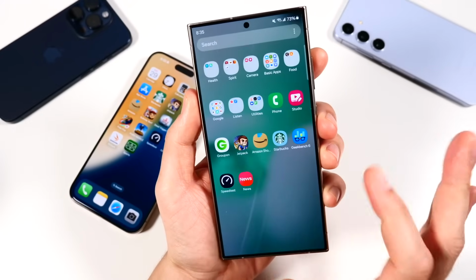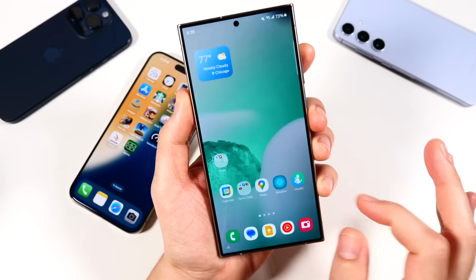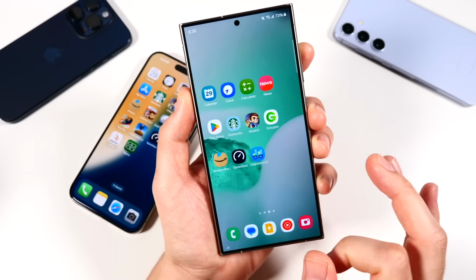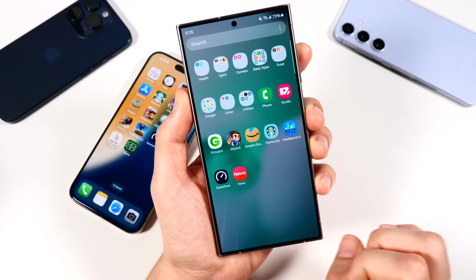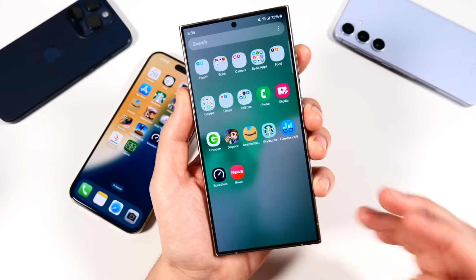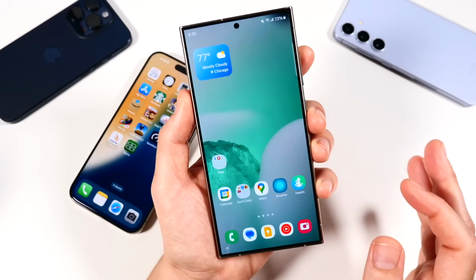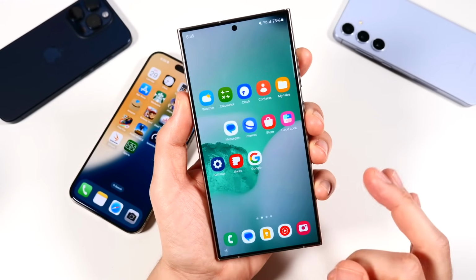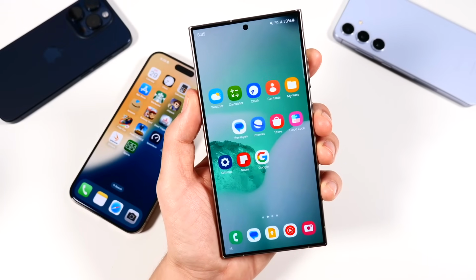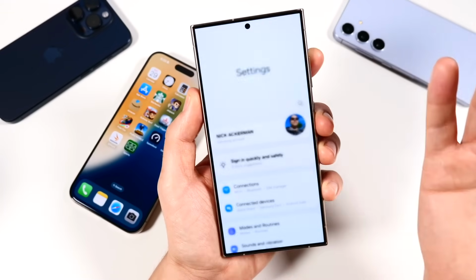The Samsung Galaxy S24 Ultra, though, this phone right here, man, this phone is crazy fast too, with its Snapdragon 8 Gen 3. This thing has 12 gigs of RAM. It should have 16 in the next model, I feel like, for the future of Samsung. Maybe there's 16 gigs on the 1 terabyte? I'm not sure. I could be wrong about that. I know the OnePlus 12 has 16 gigs, but this thing is blazing fast.